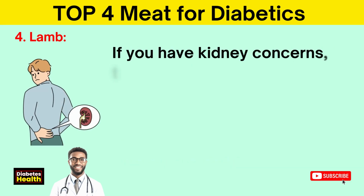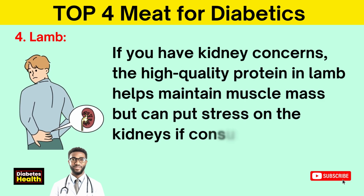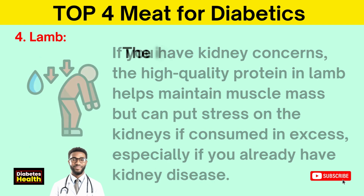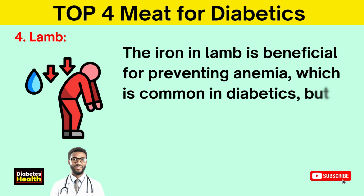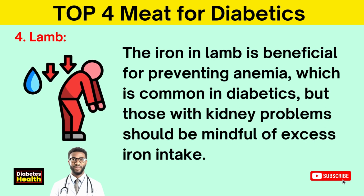If you have kidney concerns, the high-quality protein in lamb helps maintain muscle mass, but can put stress on the kidneys if consumed in excess, especially if you already have kidney disease. The iron in lamb is beneficial for preventing anemia, which is common in diabetics, but those with kidney problems should be mindful of excess iron intake.